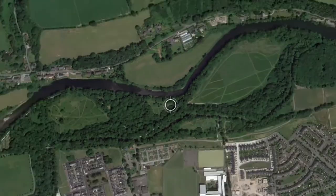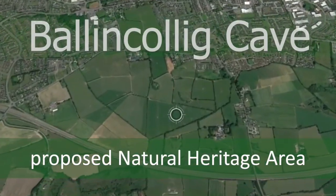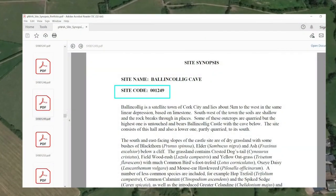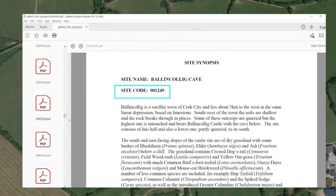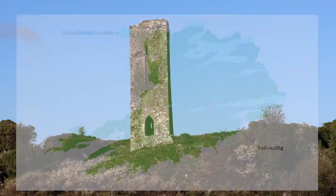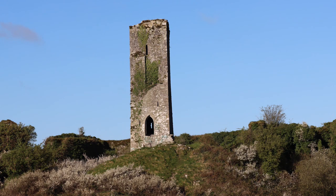Now, if we zoom out from the regional park and head south a bit, we'll find another proposed natural heritage area, Ballincollig Cave. That's site 001249 on the NPWS list. This PNHA is split over two sites, both of which are on private property. Ballincollig is situated on limestone bedrock. This is not a very common bedrock type in Cork, and part of the reason this was proposed as a natural heritage area is for the limestone-loving plants that had been recorded here.